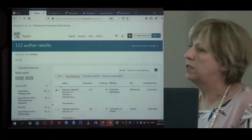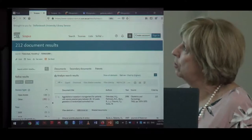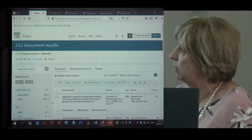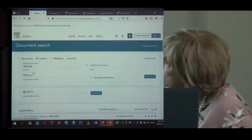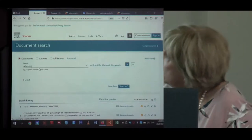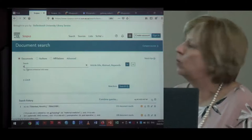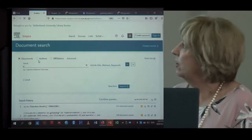Then you would be able to see the records, the 202 documents that are related to Prof. Orendahl, for instance. Whereas if you search here and you go to documents and you search Orendahl, then you will find less. So it's better to search via the author indication, and it makes sense. Okay.